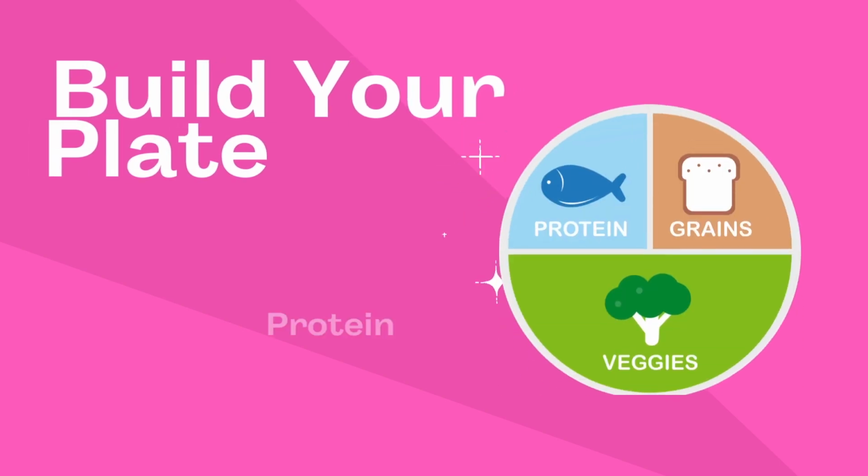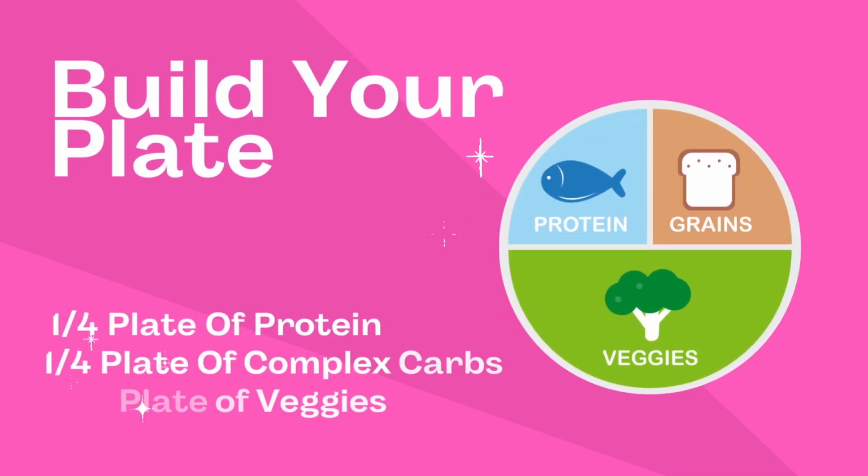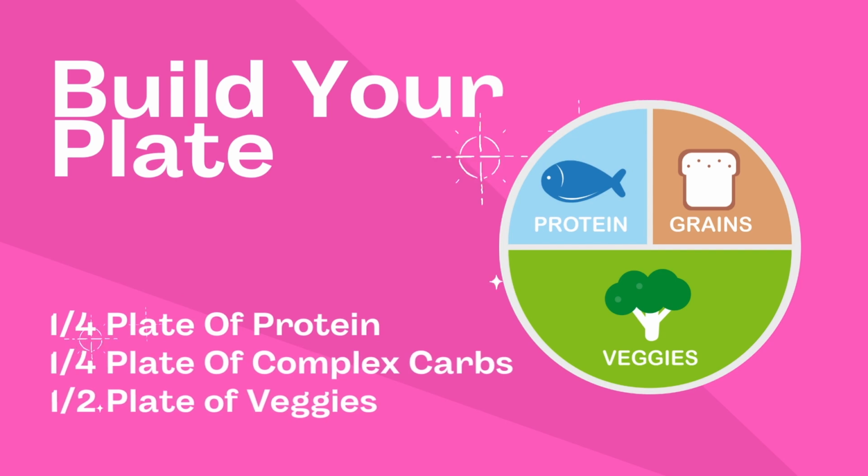Or a method that I use with my clients that don't want to go down the calorie counting route is to break down your plate. So aim to have a quarter of your plate filled with a lean protein source, a quarter with complex carbohydrates, and then fill half of your plate with veggies. This is a really good starting point to help make sure that you are getting in enough protein in your diet.